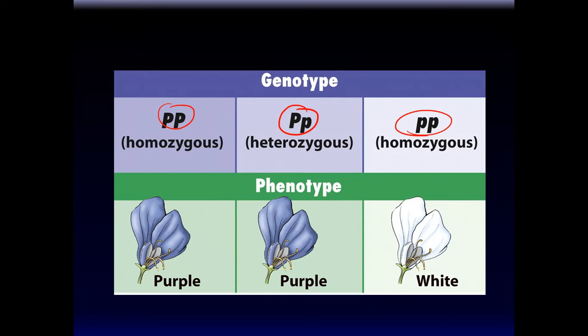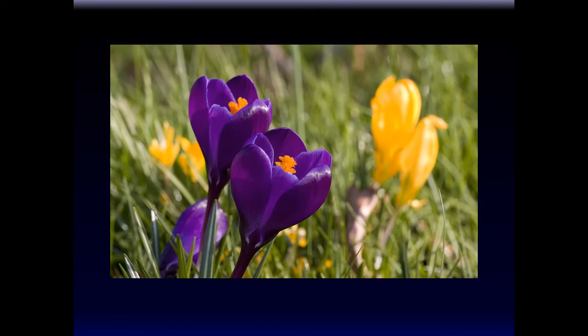And this is Mendel's great contribution to the advancement of genetics.